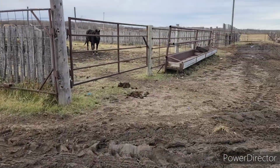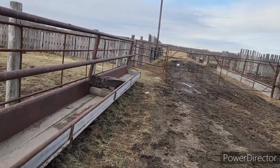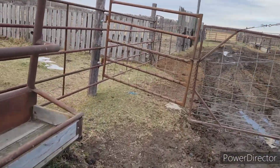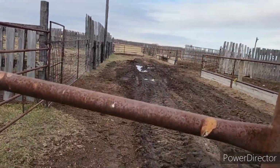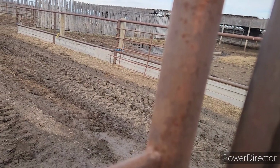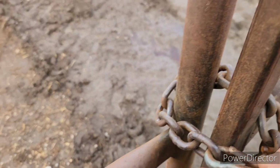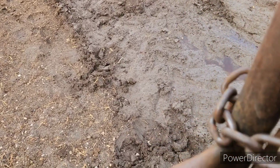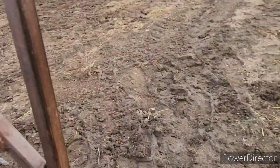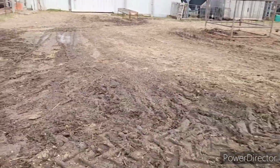So it's like a 22% protein ration also. But they only get basically like a pound and a half of that per day. So realistically speaking, these girls are not actually getting a full proper ration of that pellet. But I figure this goddamn chain is put on too tight. There we go. I figure a little bit of pellet is better than no pellet. I did not do a full tank full.